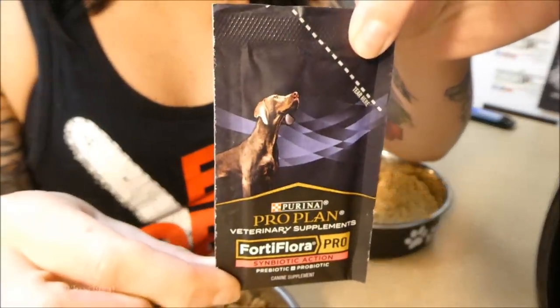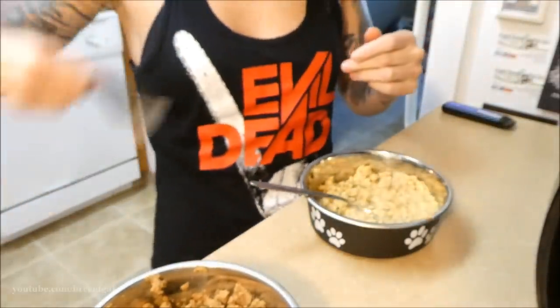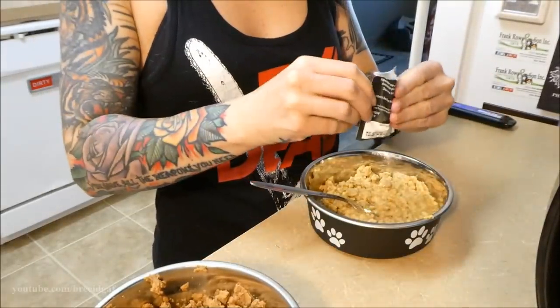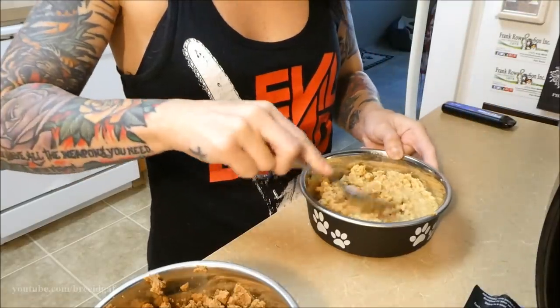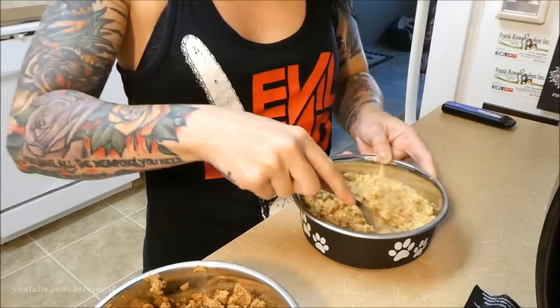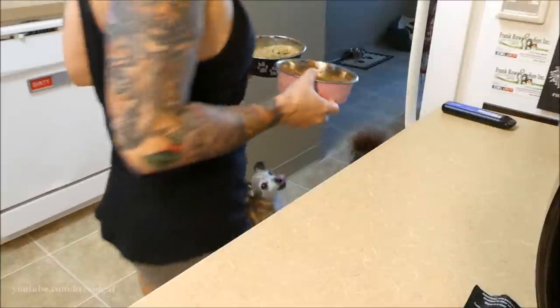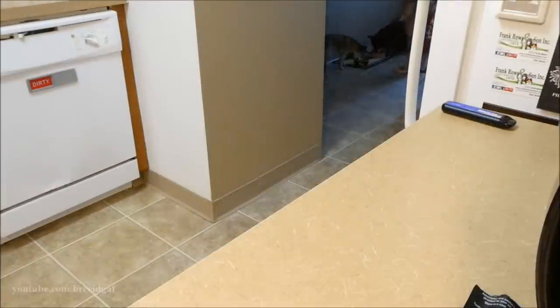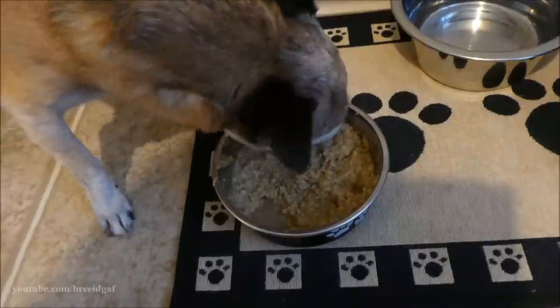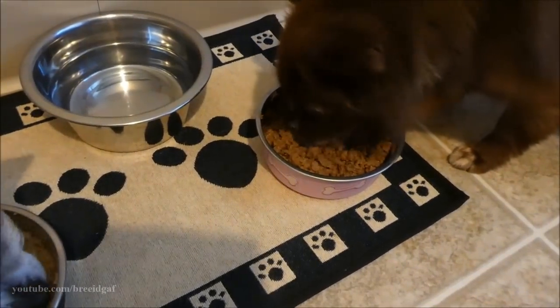And then this is the little supplement that my vet gave me. This is just Purina Pro Plan, the Fortiflora Pro. Just supposed to help even more with diarrhea. So he gets 1 full packet. And then I just kind of mix it up a little bit in his food. Good stuff. That good, honey? Good boy. Good girl. Excellent.